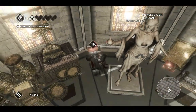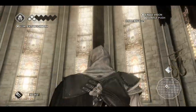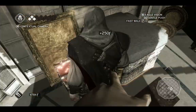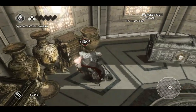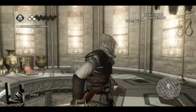This is not real. I'm pretty sure this is not real. There's no treasure inside the dome, or inside the lantern on top of the Duomo. Look at these gold things. There's a lot of money in here, wow.